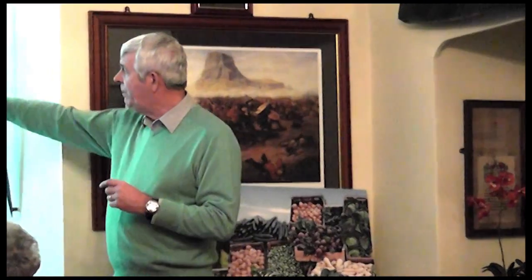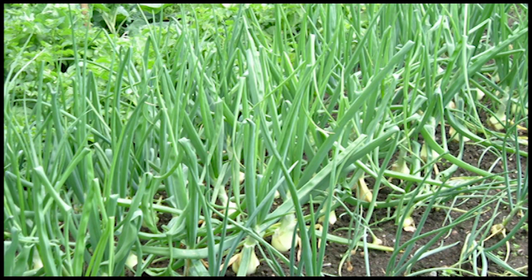I've always mainly grown from sets, and I always mainly grow Sturon. In the background there, you can see the last two or three rows. One is red Baron from seed, and a couple of rows of CLaci there, so I also grow some seed onions to give me a mix. I don't think people lose with onions. An onion should be available almost 12 months of the year.